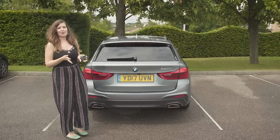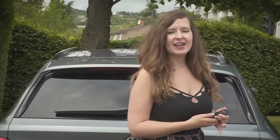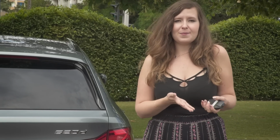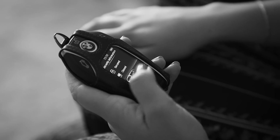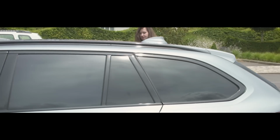Although speaking of tight spots, it's not quite as much of a problem with this car as it would be with others. It comes with this rather fun display key. Not only can you preset the temperature of the car or check the doors and windows are locked from the comfort of your own home, you can also use it to remotely park the car in tight spots. Who doesn't want a giant remote controlled car? It's not a cheap option though.